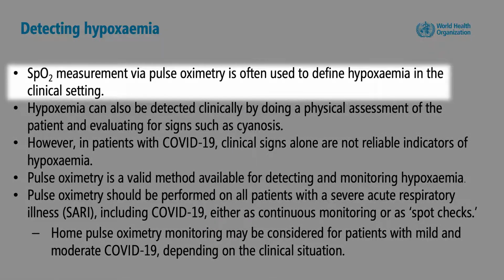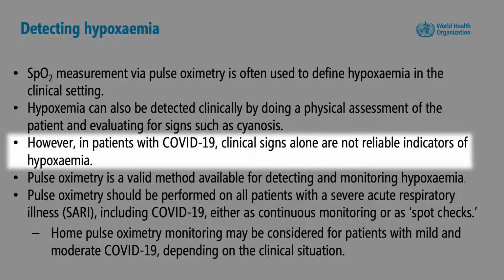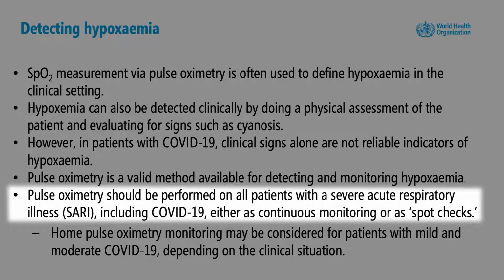SpO2 measurement via pulse oximetry is often used to define hypoxaemia in the clinical setting. Hypoxaemia can also be detected clinically by doing a physical assessment of the patient and evaluating for signs such as cyanosis. However, in patients with COVID-19, clinical signs alone are not reliable indicators of hypoxaemia. Pulse oximetry should be performed on all patients with severe acute respiratory illness, SARI, including COVID-19, either as continuous monitoring or as spot checks in screening or triage areas.